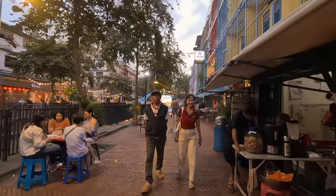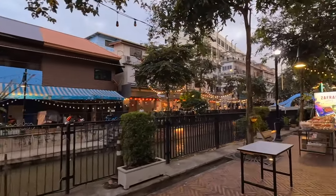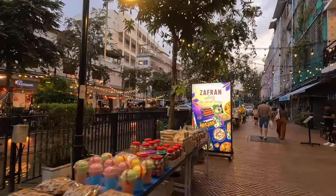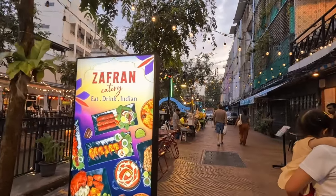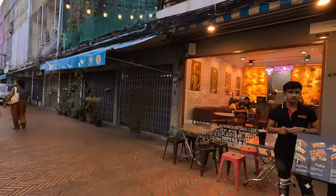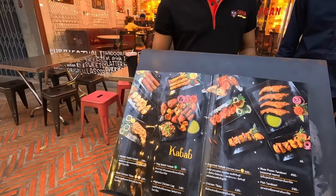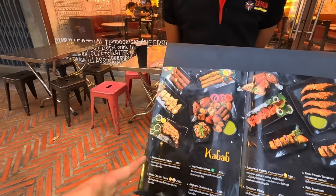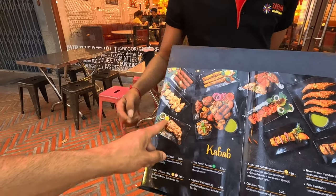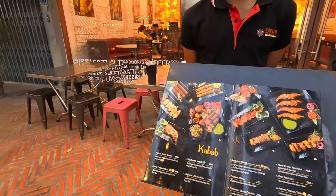I'm really hungry. I need to grab something to eat. But when there are too many options, it's very hard to decide. And this is Indian food. Hello. Just want to check the kebab. And chicken. What is this? Is it Indian food? Yeah. How much is the chicken? This one is like a chicken thigh. This one is 140 baht. Okay. I'll be back. Thank you.